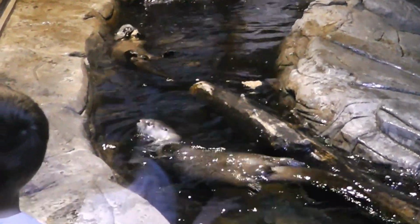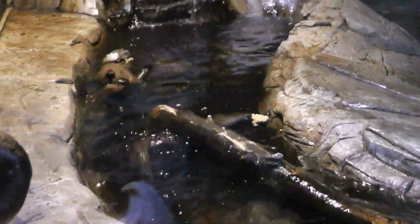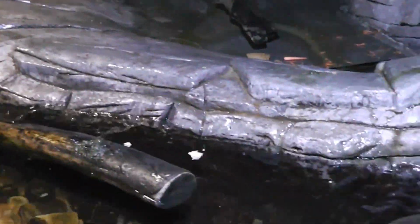There's still some pieces of it. They're otters, son. Back in there. Anybody have questions so far about the otters? Anything you want to know?